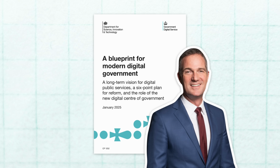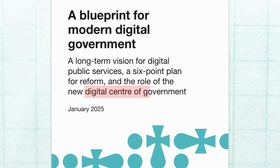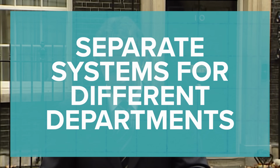Now, it's a big document, but the basic central idea is pretty simple: to unify the government's fragmented digital infrastructure via a new task force called the Digital Centre of Government. To understand why this is such a worthwhile project, you need a bit of context. In short, when the public sector was first starting to digitise, a process that began way back in the 90s, individual government departments set up their own systems.